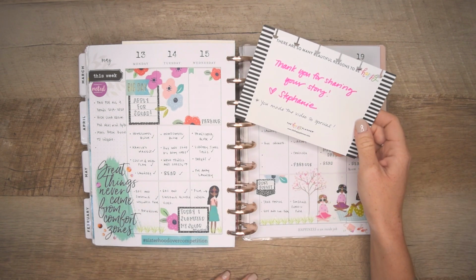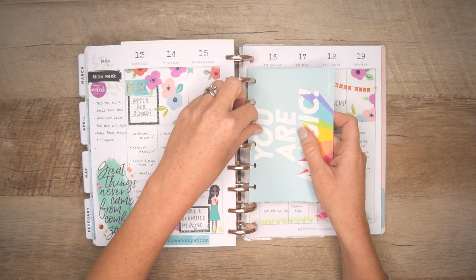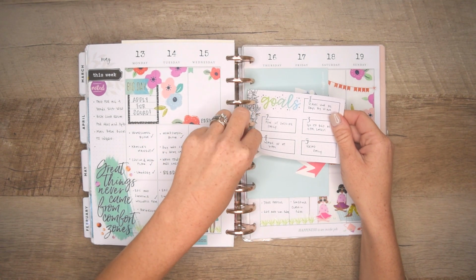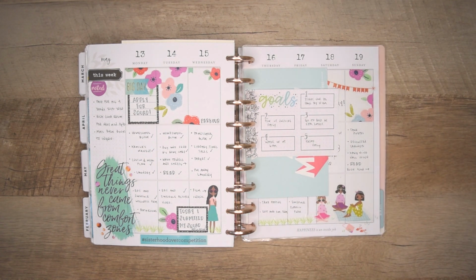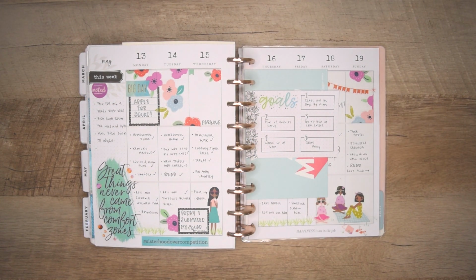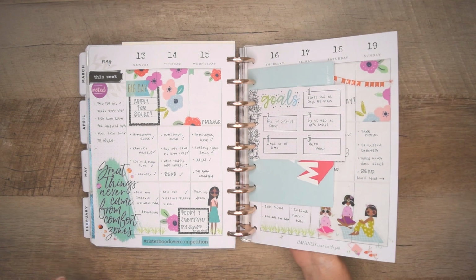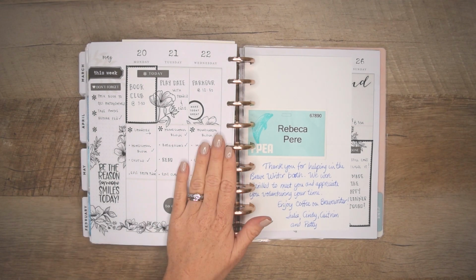And then we also got a little happy mail from Stephanie if you submitted your story to the Happy Planner, and here are my goals. So I just put everything in the middle. If you guys have yet to get this punch, I highly recommend it. I use it for everything, as you can see here. It is definitely a great investment if you want to keep a couple of things in your planner, kind of like mementos and memories and memory keeping style and stuff like that.